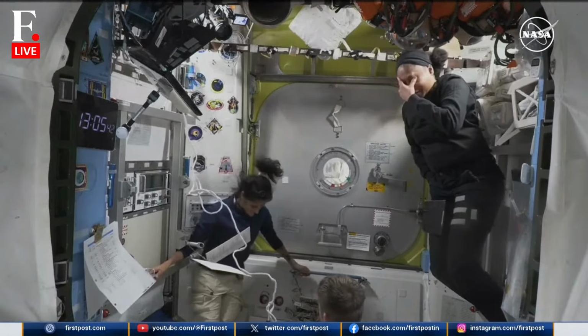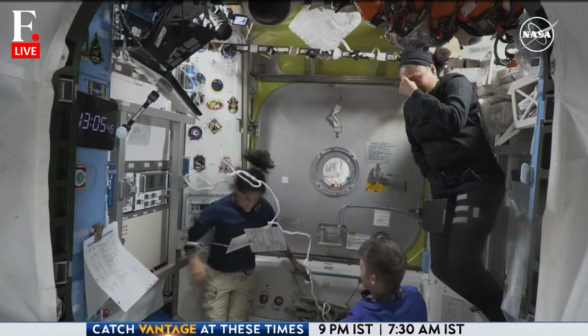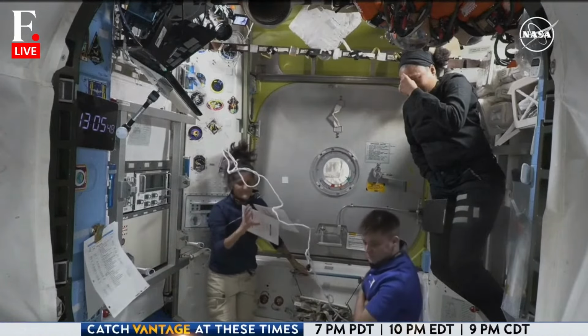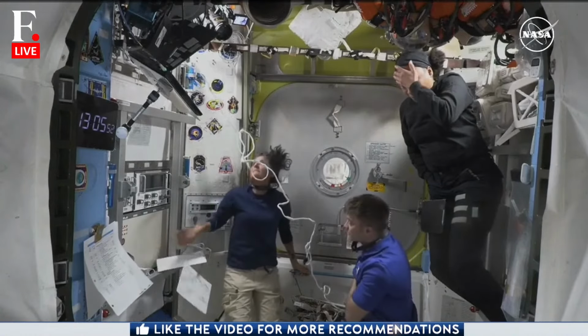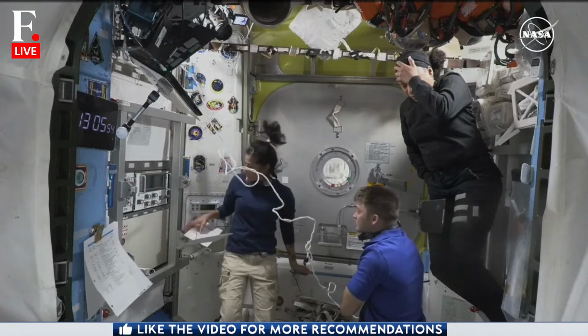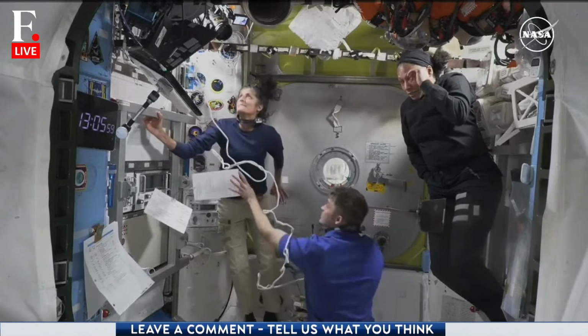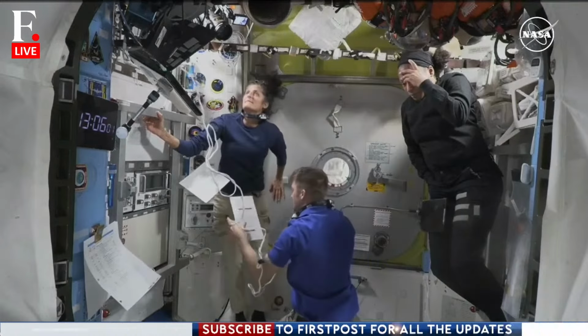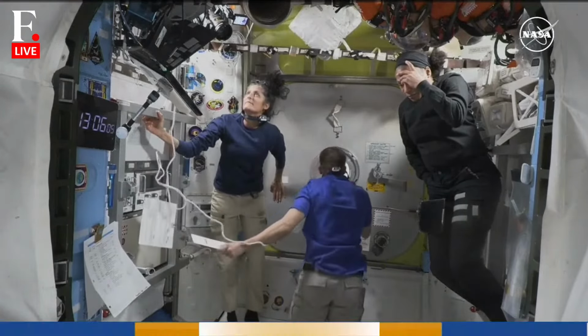I moved my TCV to a setting of 3. Copy setting of 3, getting a little bit cold in there. Tracy, if you can do us a favor and just double check, make sure you have the EV hatch closed, locked, and then we'll pick up with the cue card. I can confirm that the EV hatch is closed and locked, lever locked.